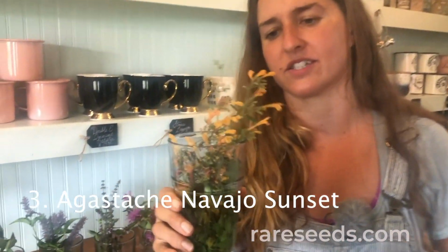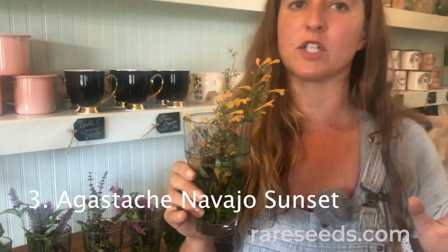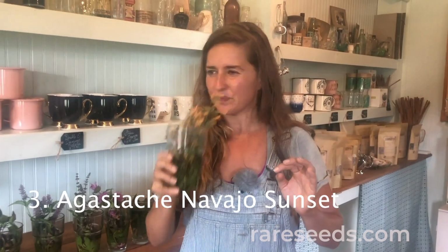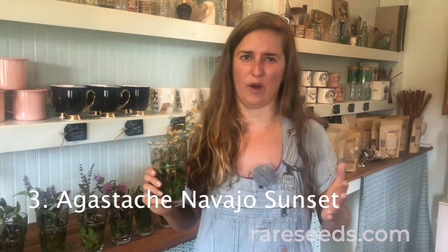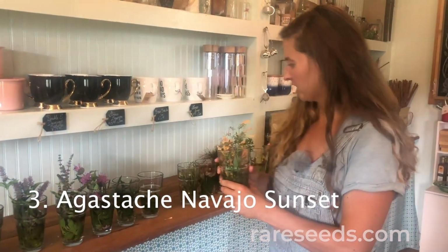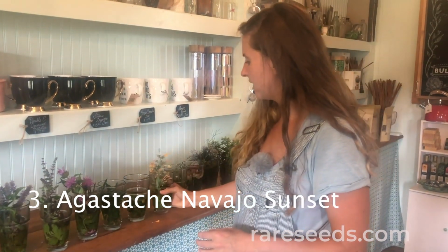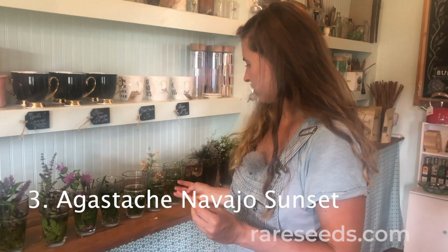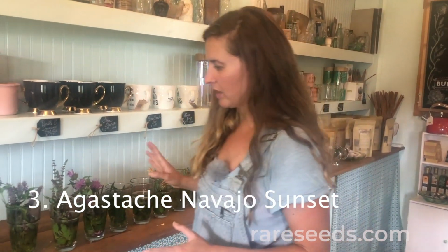agastache Navajo Sunset. It's so much fun to grow. It's so beautiful in the garden, but this flavor, I just haven't had a flavor like this before. I really like it. It's a little bit minty, really mellow, but there's something I can't even quite describe. It's kind of sweet. So I love that.